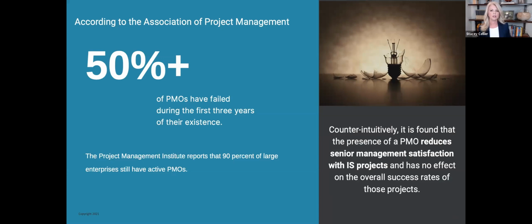PMO. But perception-wise, and I'm sure you all are very familiar with this data and the statistics around the failure rates and success rates of PMOs in general. According to APM, 50% of PMOs have failed during the first 3 years of their existence. And the PMI also reports that 90% of large enterprises still have active PMOs. We're all familiar with this cycle. You start it up, they disband it, they start it up again, they disband it. It's very, very common for that life cycle to exist within organizations.